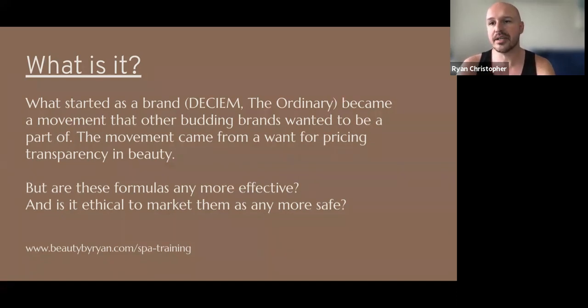So this was Brandon's mission when starting the Deciem family of brands, and within that, one of the most popular brands, The Ordinary. So here's the real question though, are these formulas any more effective? And here's my question, is it ethical to market them as any more safe than what you would find out in the market space?